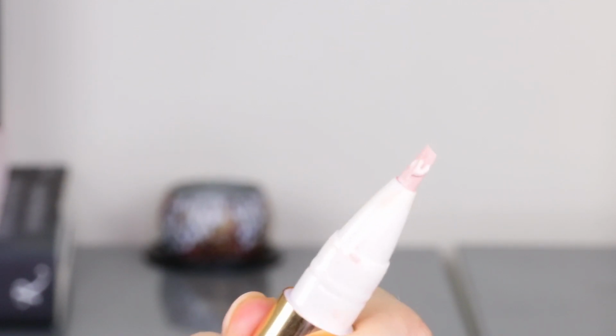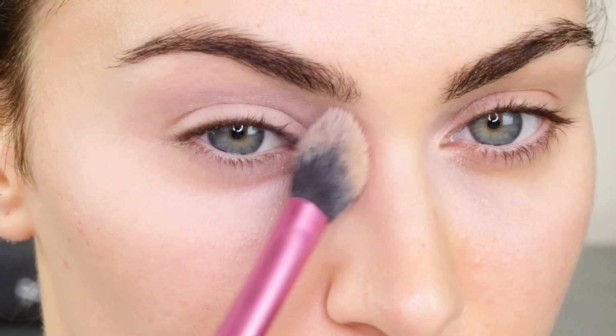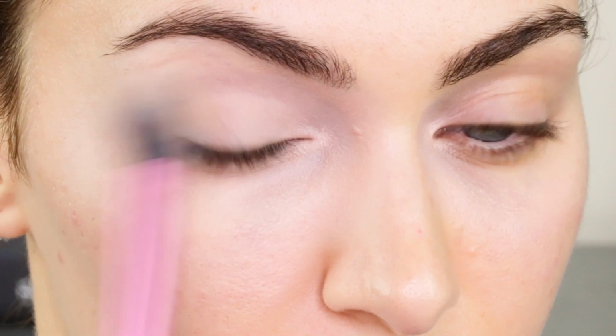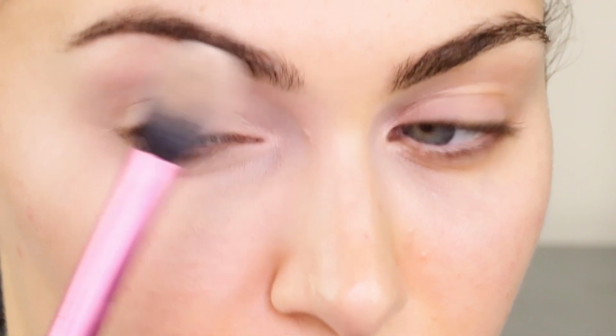Illuminating pens like your Touche Éclat are quite nice underneath the eyes, especially on more mature skin, as they make the skin look very radiant and youthful, and they're not a heavy product, so they won't settle into your fine lines or your deep wrinkles.